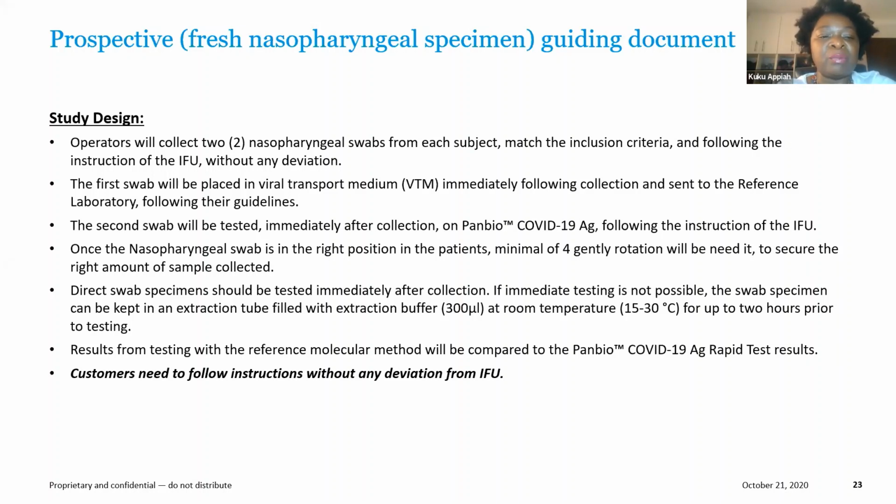So the first swab will be placed into VTM immediately following collection and sent to the reference laboratory following the guidelines that exist. And the second swab needs to be tested immediately on collection using the Panbio COVID-19 antigen test, following the instructions for use.